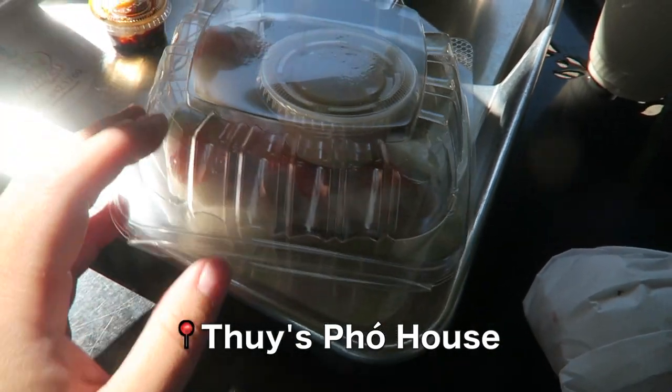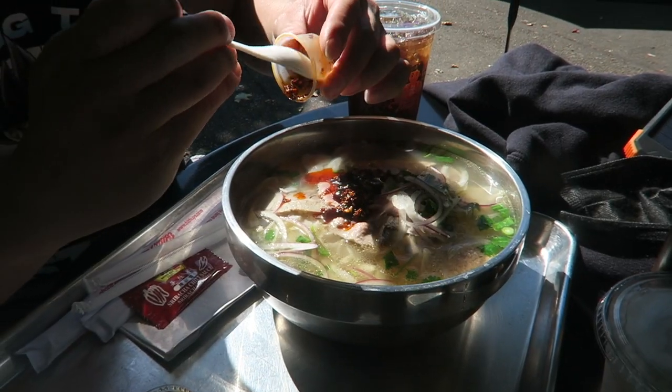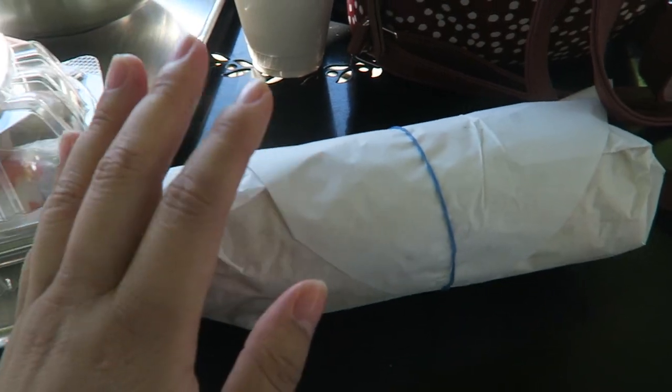Food has arrived, everything is packaged and ready to go, but we are dining outside. Yes, put all that chili oil in there. I got a grilled pork banh mi.